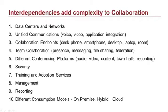The reporting is very, very important to ensure that folks are actually embracing and adopting the technologies. And then there's a number of different consumption models as this can be deployed, as I mentioned early on, like on-premise, hybrid, and cloud.